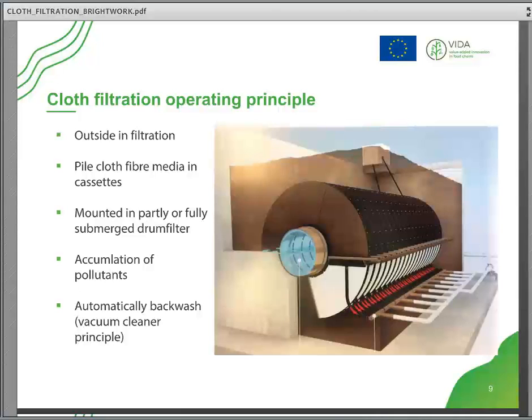It's mounted in partly or fully submerged drum filters, disc filters, and it accumulates all the pollutants. So the water flows from the outside in, and all the pollutants are then trapped in the cloth fiber media. Automatic backwash is introduced by rotating the drum, and each time the drum is coming above the water level, some kind of a vacuum cleaner is abstracting all the dirt which is trapped in the cloth in a very effective way. That means the amount of wash water which is generated is very low, and the cloth can be continuously used for the purpose of retaining the suspended solids and all the pollutants you would like to trap.